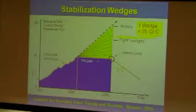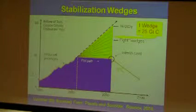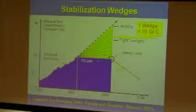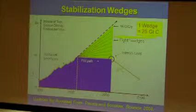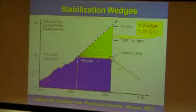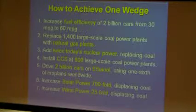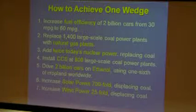Okay? So then once you have this sort of measure, then you can ask yourself, what technologies will give me 1 wedge? And if you can get 8 of them, then you at least have some hope that you can solve the problem. All right? Well, here are a few things. This is an incomplete list.